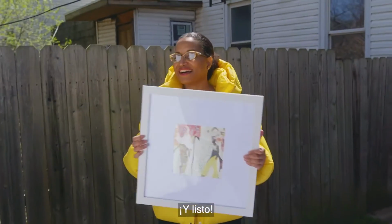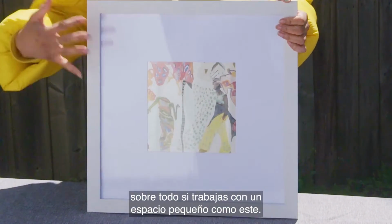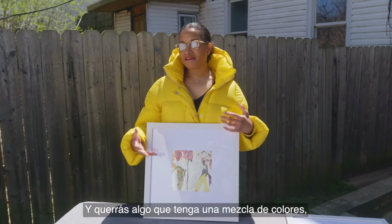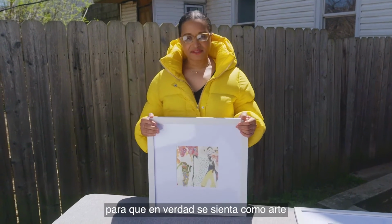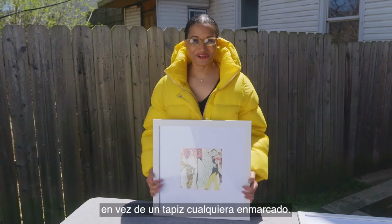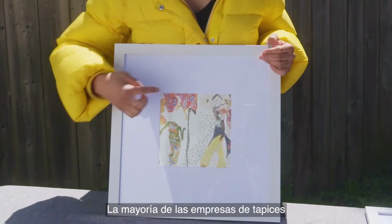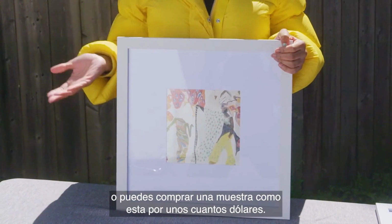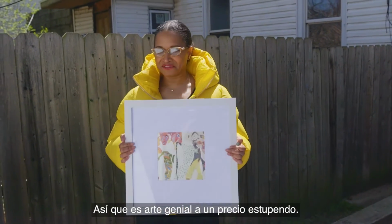And voila. You don't want anything that is too big of a scale, especially if you're working with a small space like this. And so you want something that's gonna have a mix of colors, maybe even some figures like this one, so that it really starts to feel like art instead of I just framed a random piece of wallpaper. To find the samples, you can really just go online, and most wallpaper companies will actually either send out free samples or you can buy a sample like this for a few dollars. So it's really wonderful art at a really great price.